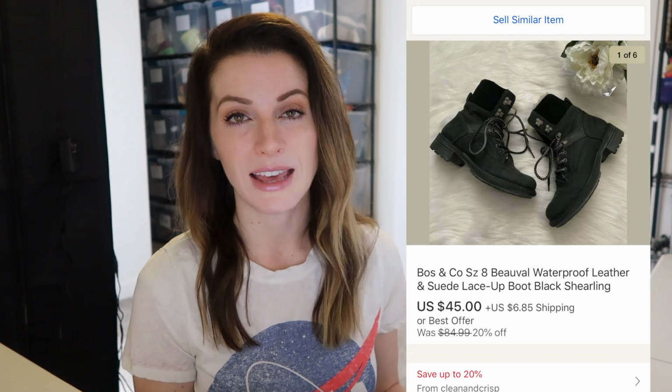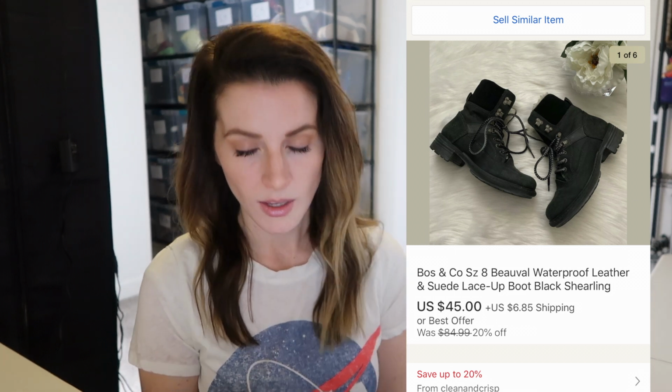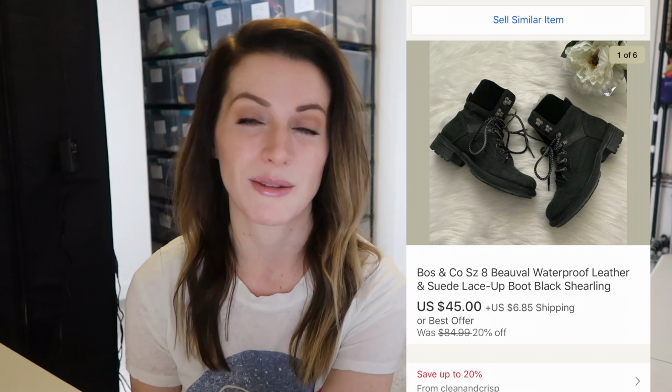These Boss & Co. Beauval waterproof leather, like suede shearling lined boots sold for $45 plus shipping. And these again were the style that I talked about in one of my recent videos. Anything that's kind of above ankle, shearling lined leather, weatherproof boot is going to sell pretty decently well, I think. And comps on these looked pretty good, and I'm really glad that they sold. Again, not for my original asking price, but I'm totally fine with that because, like I said, I'm trying to get these moving, and this still made the profit that I needed.